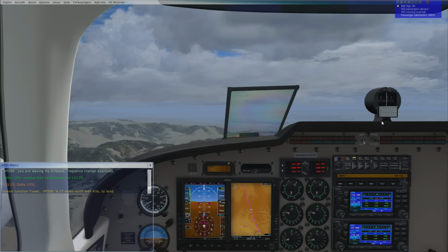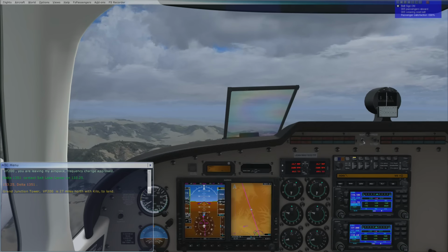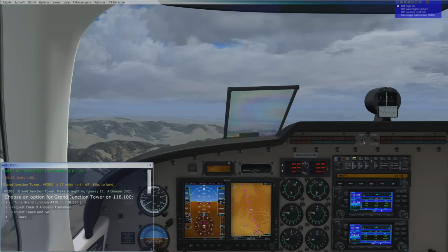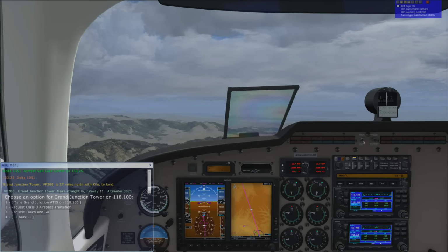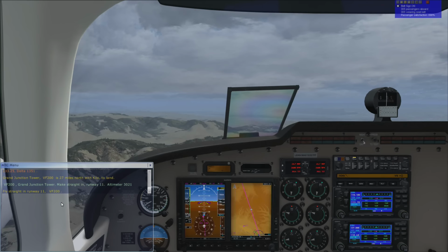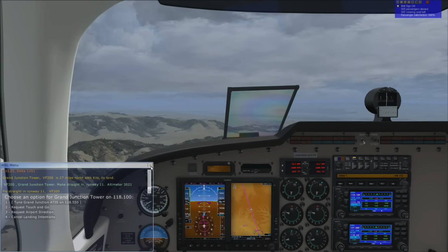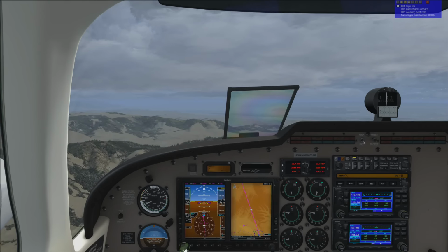Junction Tower, Victor Foxtrot 200 is 27 miles north with Kilo to land. Victor Foxtrot 200, Grand Junction Tower, make a straight in, runway 11, altimeter 3021. Alright, acknowledge that. Fly straight in, Runway 11. Victor Foxtrot. So I'm actually going to go out to the right just a little bit.